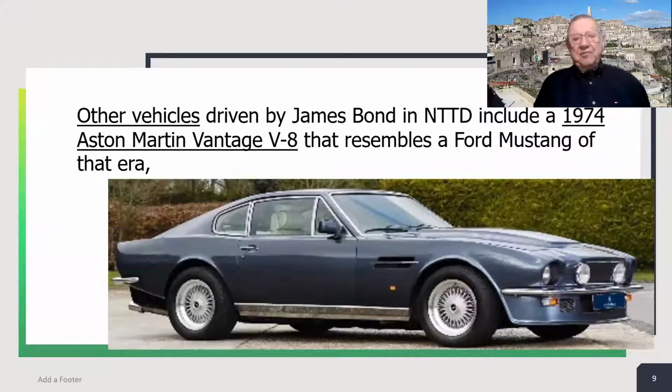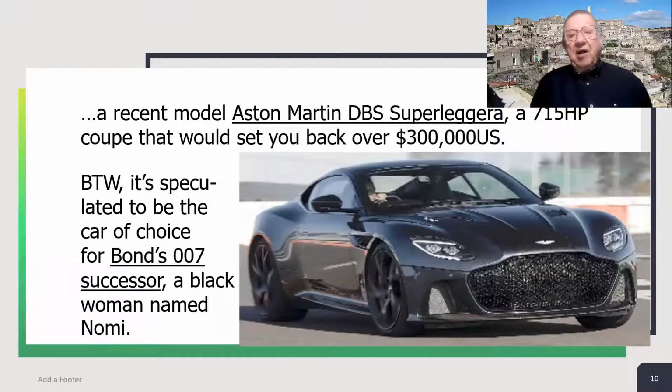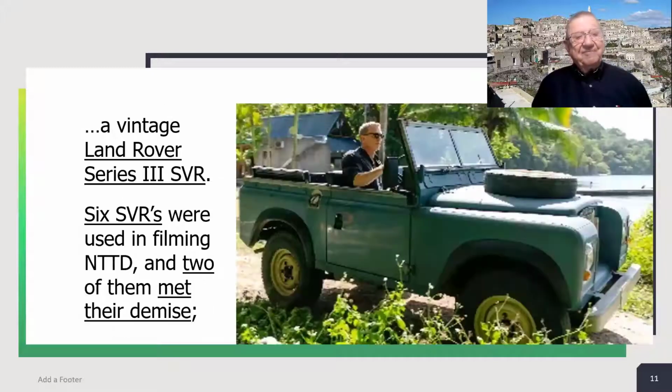Other vehicles driven by James Bond in No Time to Die include a 1974 Aston Martin Vantage V8 that sort of resembles a Ford Mustang of that era, and a recent model Aston Martin DBS Superleggera, which is a 715 horsepower coupe that would set you back over 300 grand US and even more in Canada. By the way, it's speculated to be the car of choice for Bond's 007 successor, a Black woman named Nomi. And now I've let the secret out. Nomi is the new 007, and she's in this movie.